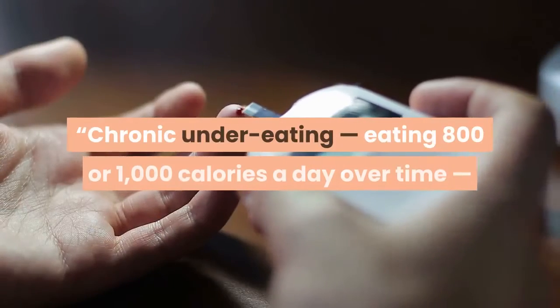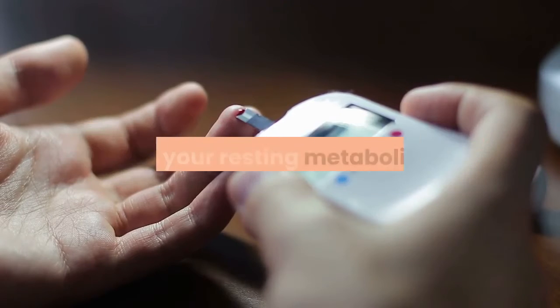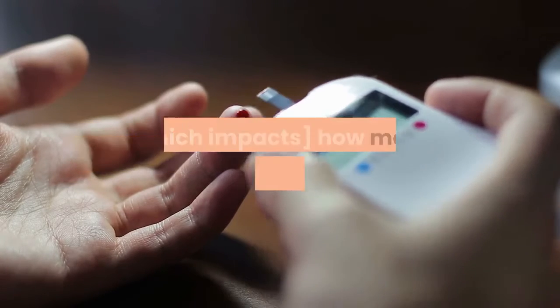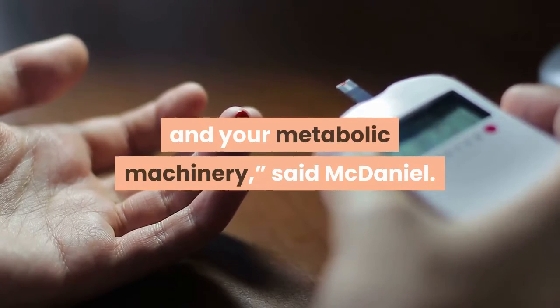Chronic undereating, eating 800 or 1,000 calories a day over time, lowers your resting metabolic rate, which impacts how many calories you burn, and your metabolic machinery, said McDaniel.